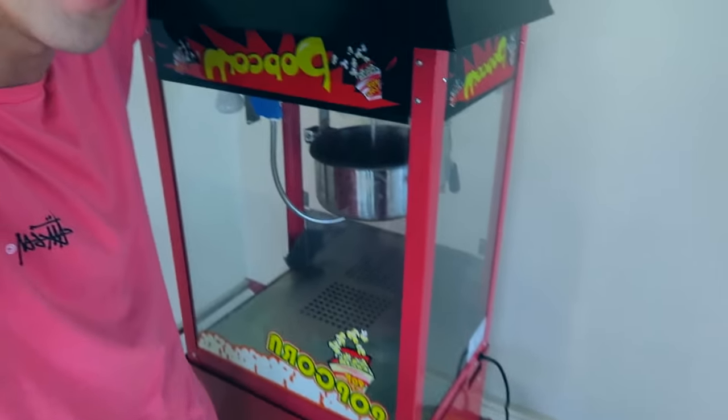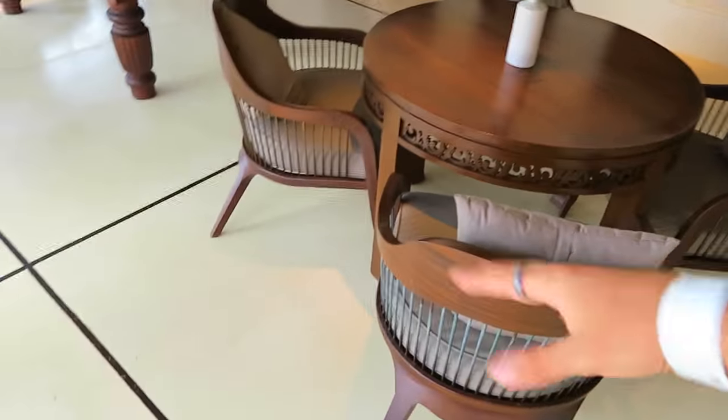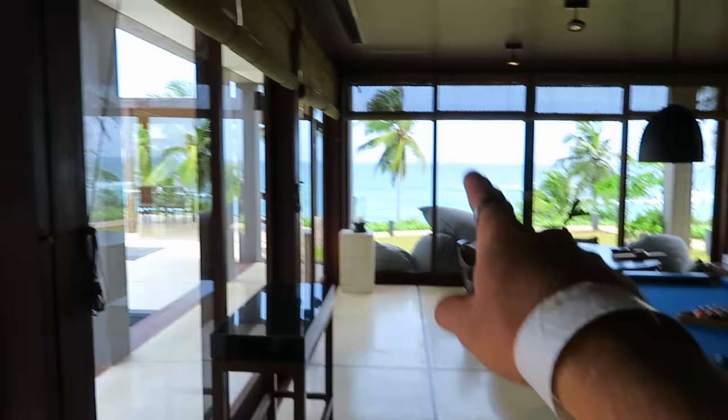So right now, guys, I'm in the game room, kind of entertainment area. I'm on a popcorn machine right now. I don't even know if it works, but I'm gonna show you guys around this room. This is where all the fun happens, all the games. This is the game room, guys. There's a shuffleboard over there, pool table. There's some popcorn, and you know, you could hang out in here. With the view, of course, always.